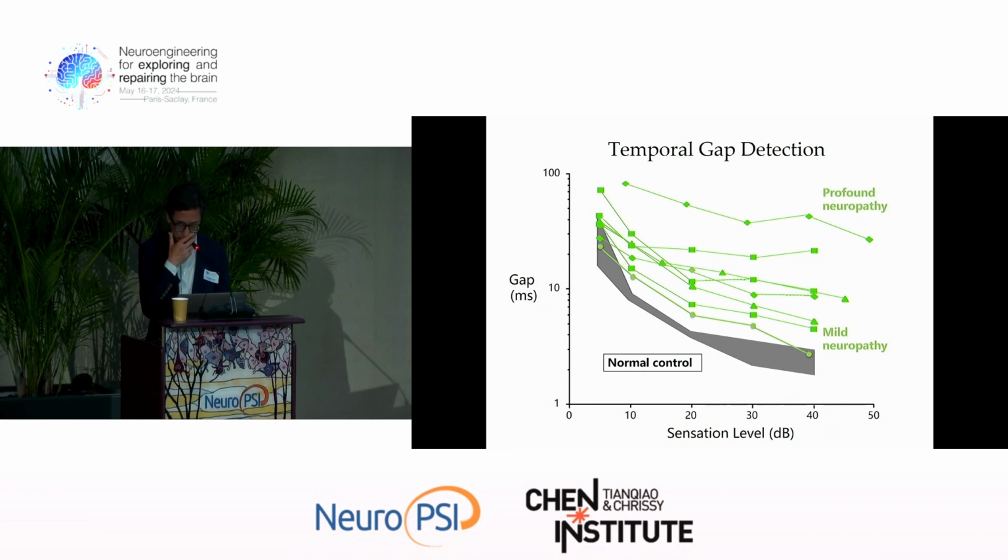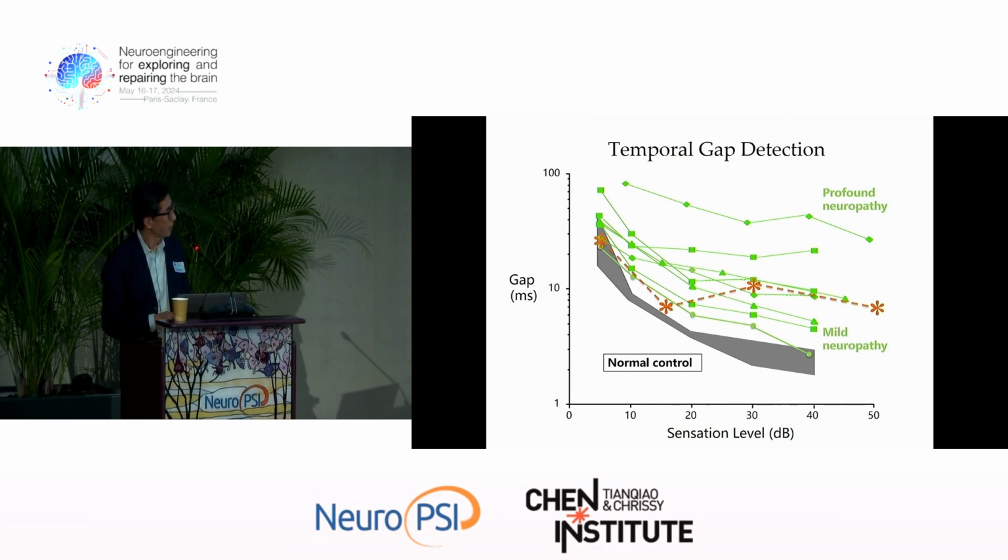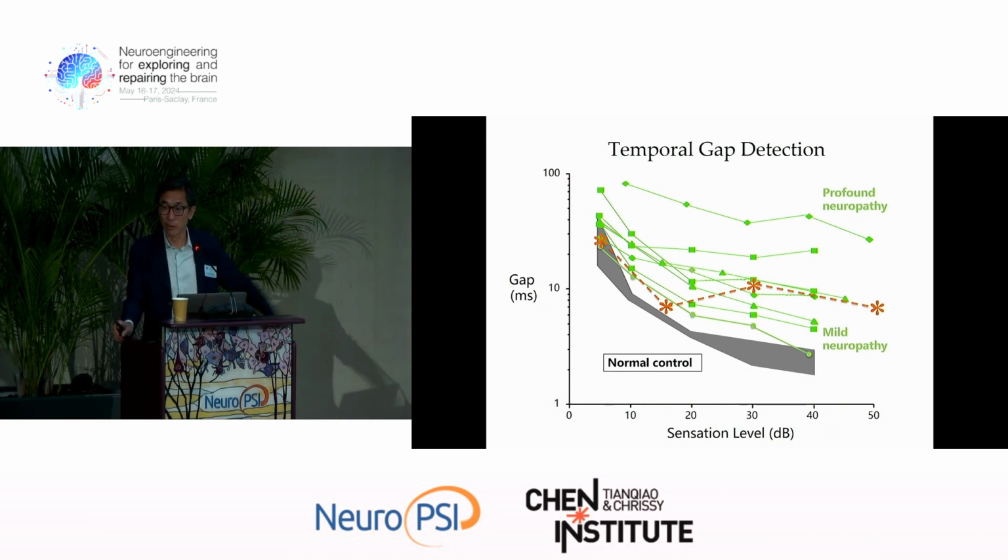Patient number 1. This is a person who can hear sound okay, but at a relatively loud sound, they still need 3 or 4 milliseconds. I would say they restored hearing, but the gene therapy has not restored temporal processing. They still have a mild deficit.